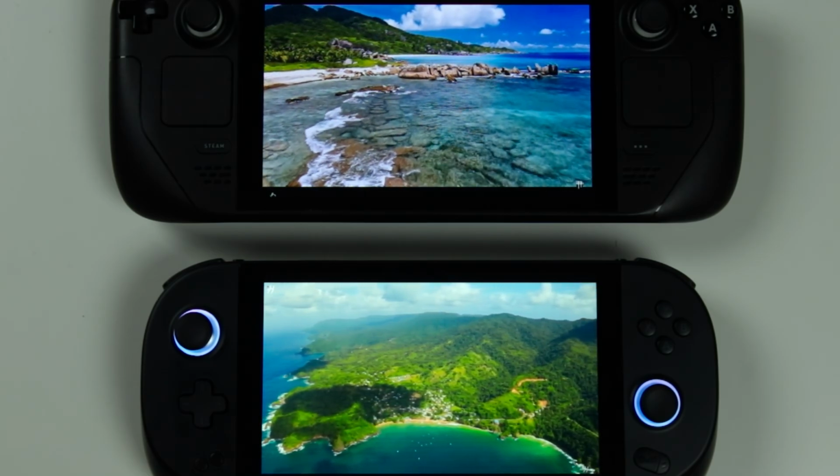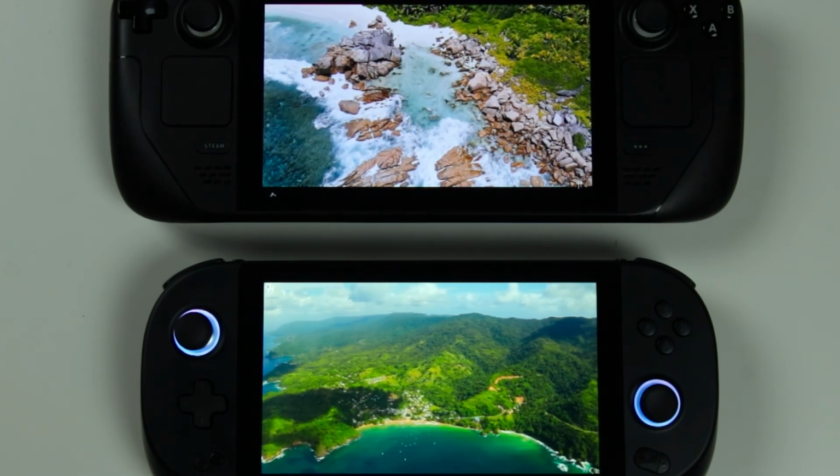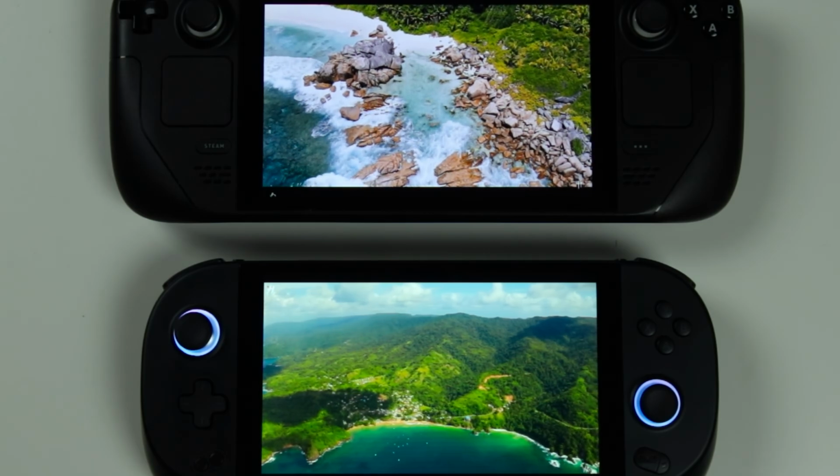If you plan on picking up the 1200p model, it'll be an even more luxurious experience. But I think the 800p screen here is more than enough in a handheld. Enough of the specs, let's get our hands on this bad boy.